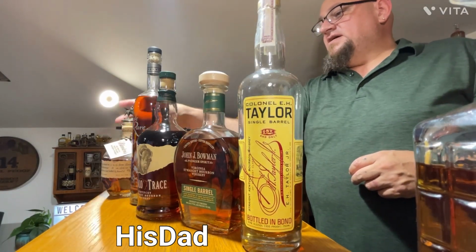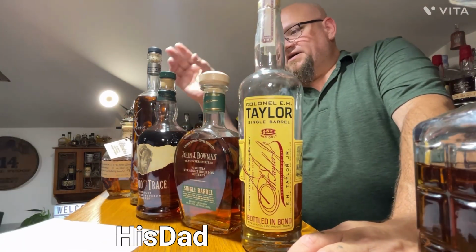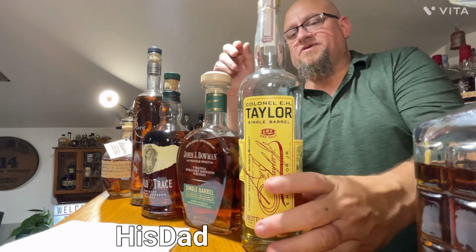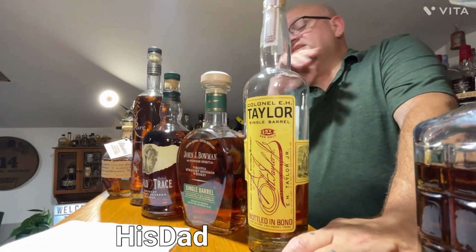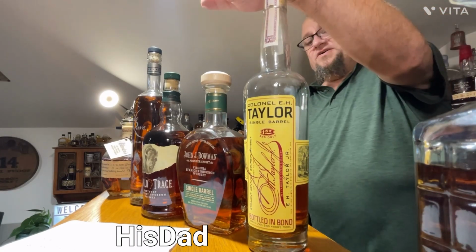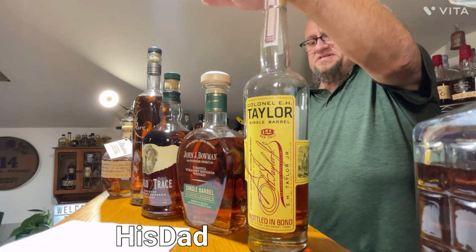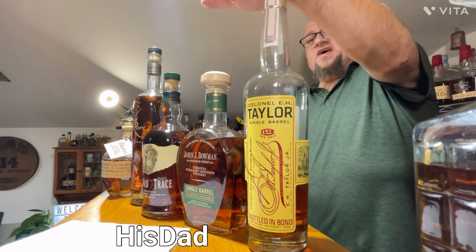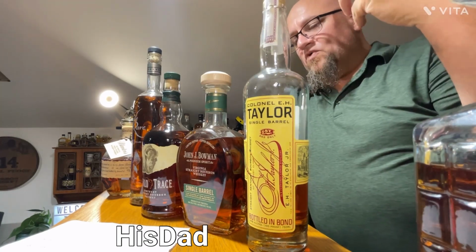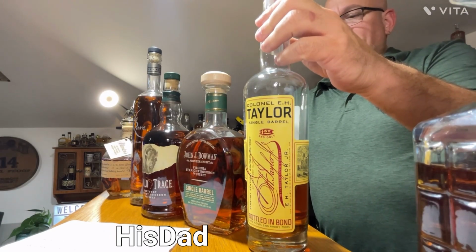Now, the difference between each of these is a split hair. It might be how long the bottle's been open. It might be because the flavor profile is almost identical, folks, except for this one here, which just seemed to be stronger, a little bit more potent, a little bit more in your face. Everything about it just seemed to be more. And that makes sense because it's 100 proof.